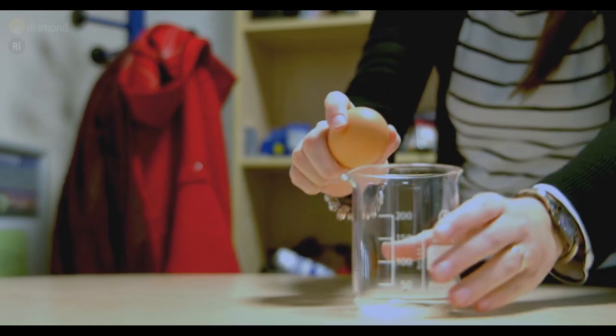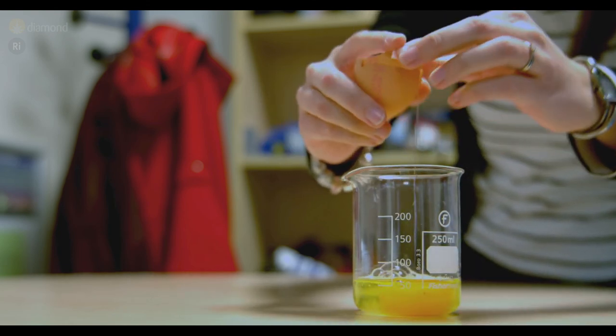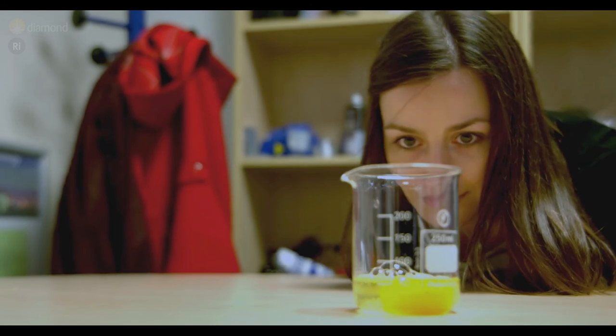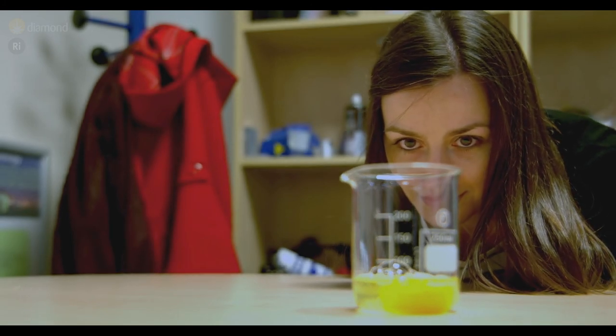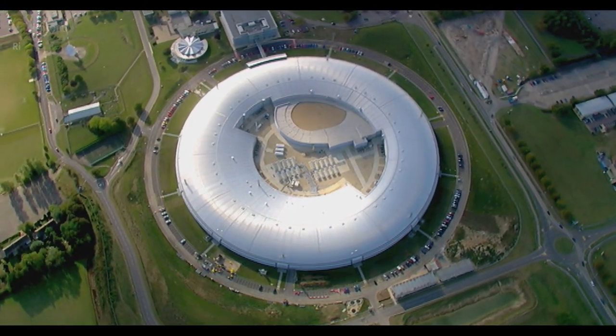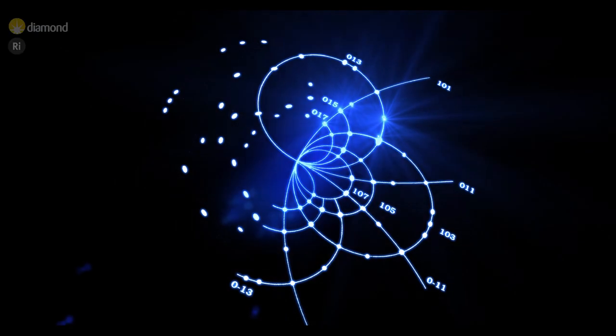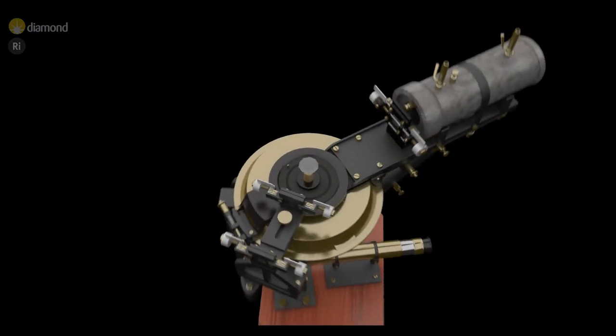Neither fried, poached, boiled or scrambled, this egg is about to be crystallized. The Diamond Light Source represents the latest chapter in a story that spans a century. It is a story of brilliant inspiration, ingenious invention, blood and tears.